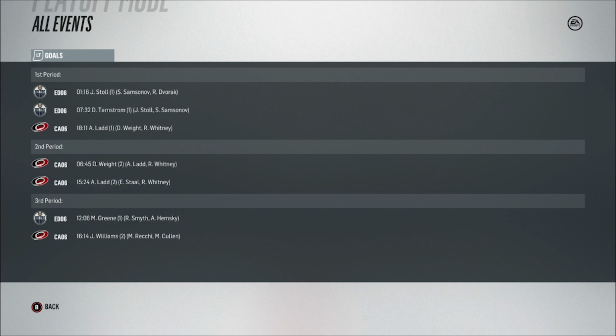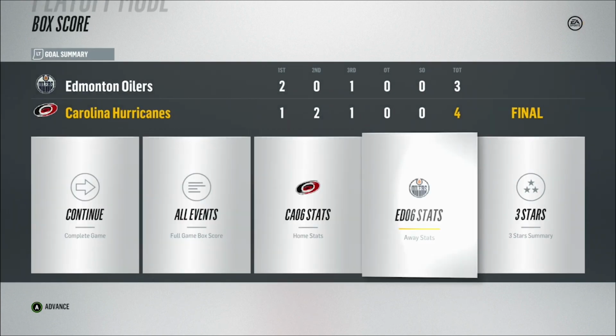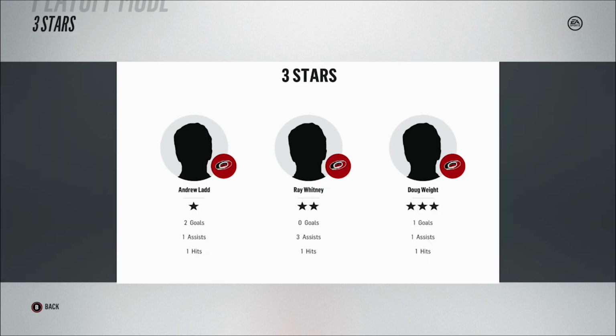So there's the player stats once again. It looks like the first line's still clicking. Maybe the second and third as well, or the power play unit is.